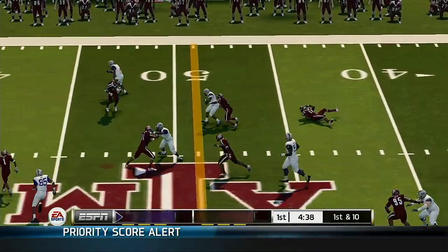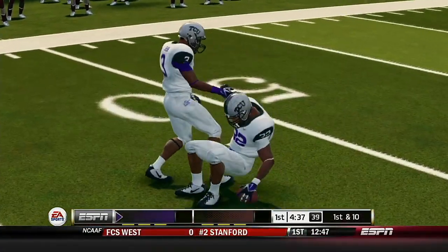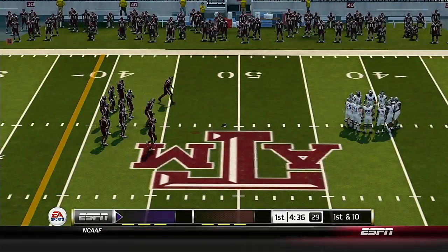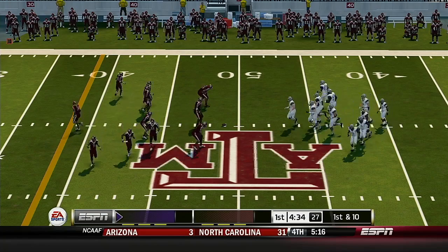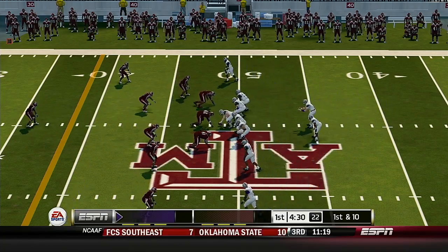On the ground with the tailback. He's tackled at the 49-yard line. The reason why it's so crucial to be able to run effectively like this is it keeps the defense guessing. They have no idea whether you're passing or running, even if you need medium to long-range yards.